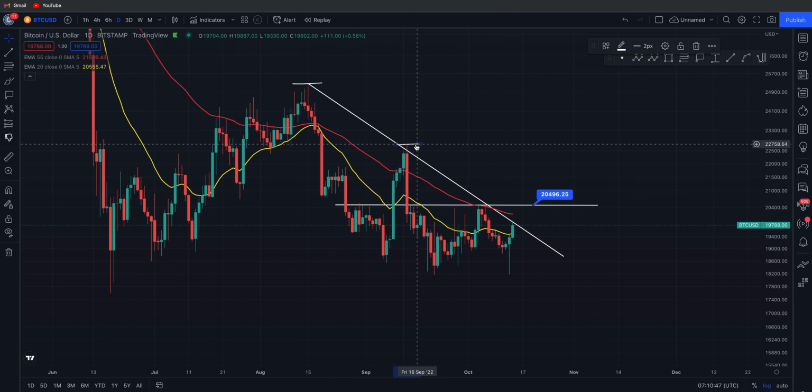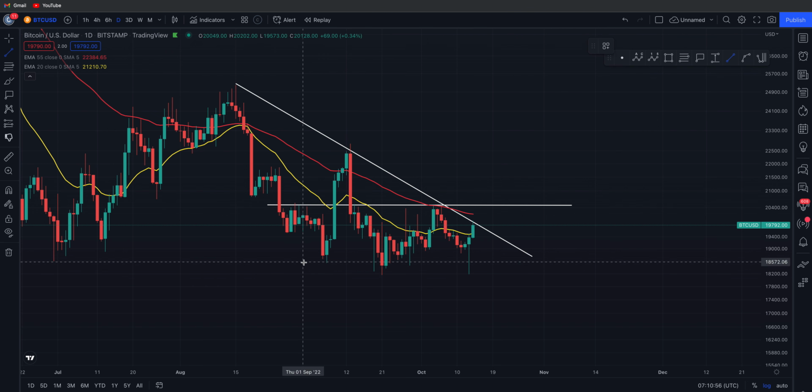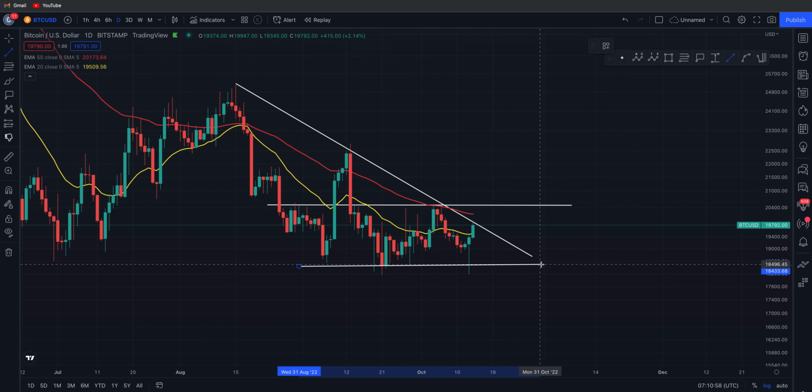So there's a couple of trend lines of resistance that Bitcoin needs to break through before we can get any sort of continuation to the upside or get excited really. So right now you're basically caught between a rock and a hard place. You've got this level of support.